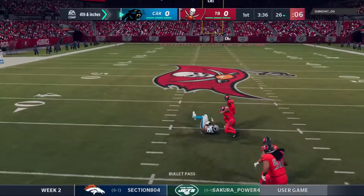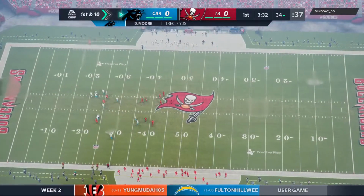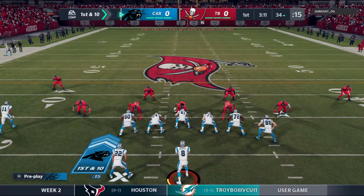It's Garoppolo. And this is caught. He hits more. And they will touch him down, but not before he gets the first. It's 4th and inches. Big roll of the dice on 4th and 1, but it pays off. They convert.